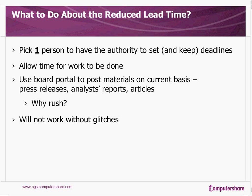So I think you still have to impose that discipline even with board portals so that people are not uploading stuff on the board portal simply because they can and it's so easy to do. And I've talked to plenty of general counsels and corporate secretaries and other people using it, and they find that to be absolutely critical. And that's an internal decision that each company has to make.